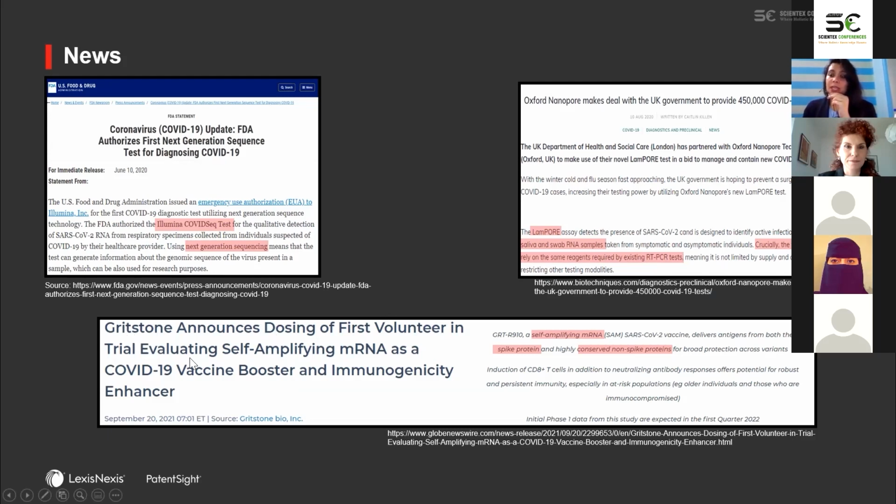As I said, Gritstone announced, this is 2021 news, that they have a trial for a self-amplifying mRNA-based vaccine booster, which not only addresses the spike protein, but also the conserved non-spike protein.